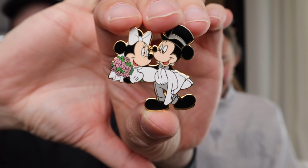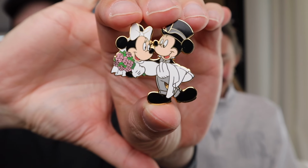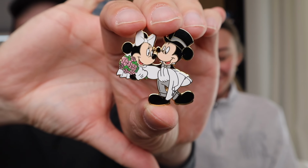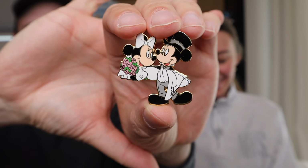Look at them. They are just the sweetest. And I love how the bride and groom pins and wedding pins are very much like Mickey in the top hat, Minnie's in her white. It's very classic looking, which I really like. And this one is from 2004. So it's an older pin, but a really nice one. I think a lot of the older wedding pins are really nice ones.